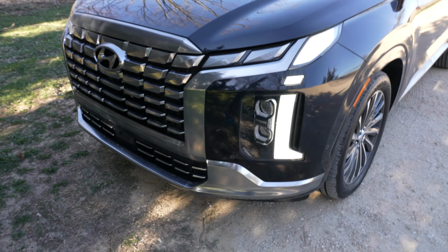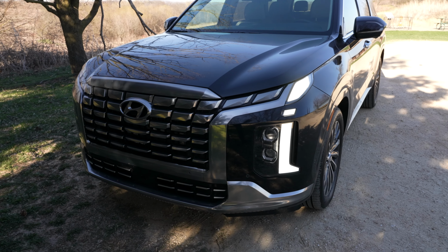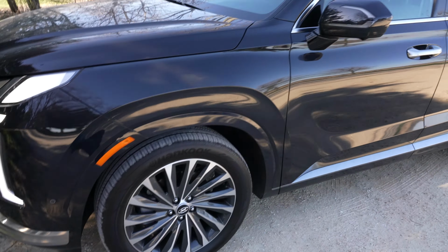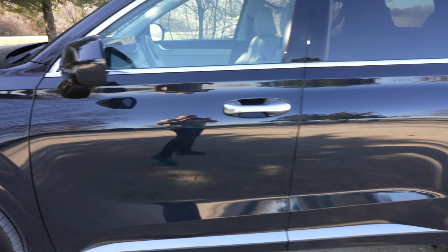Like to point those things out. And even the lighting kind of reminds you of a truck, right? So you got that truck feel. Pretty neat. Coming around, got some really nice rims. We do have the cameras underneath the mirrors on these. Anytime you have those 360 cameras, right?